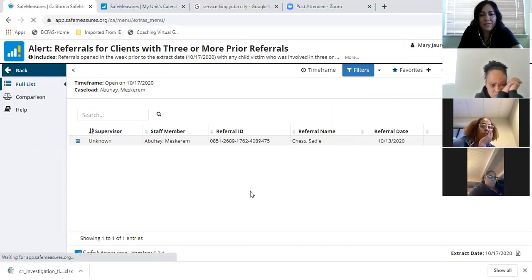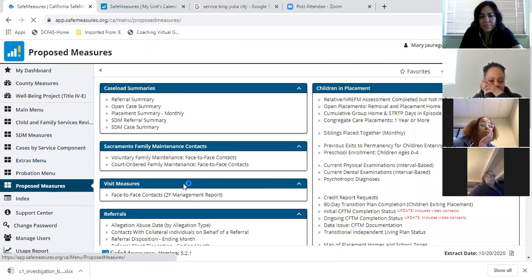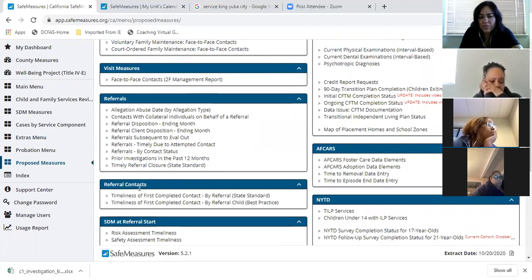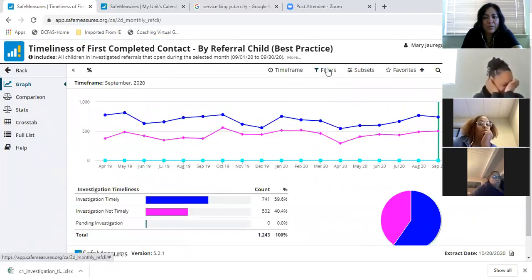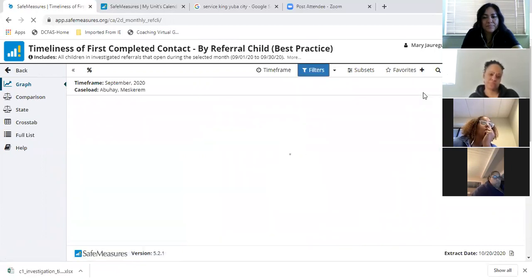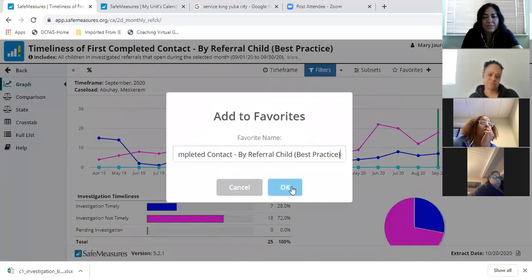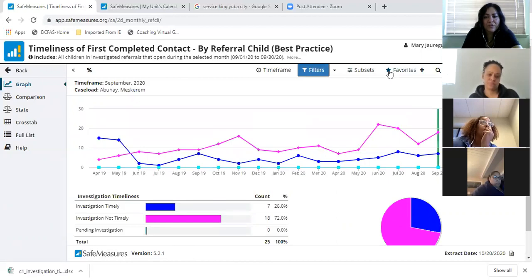All right. And the last and fifth report is found in proposed measures. And it's the report in the referral contacts box. And it's the second one, titled Timeliness of First Completed Contact by Referral Child Best Practice. So timeliness of first completed contact by referral child best practice. So go ahead and add your filter. Add it as a favorite. Make sure the star is filled in.